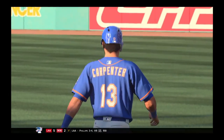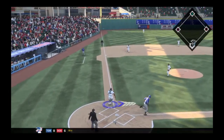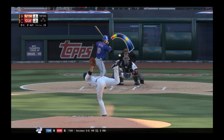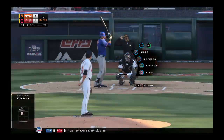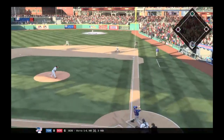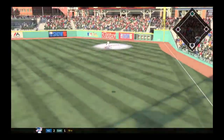From the stretch. Very weakly on the ground. That's a foul ball. 0-1, here it comes. And that's taken for strike 2, as now they're down to their final strike here this afternoon. And that is the game. Hard to believe he let that one go.